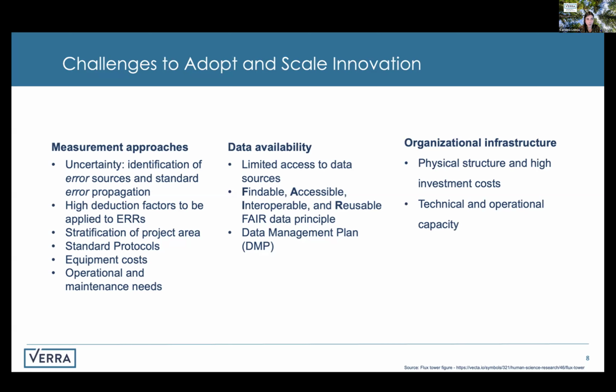Another issue is in terms of the certification of the project area and the data that we use to calibrate and validate these remote approaches, as well as the equipment costs. Apparently it still seems extremely expensive at a project level to handle such equipment, and also the costs related to operation and maintenance needs. The next big one concerns data availability.